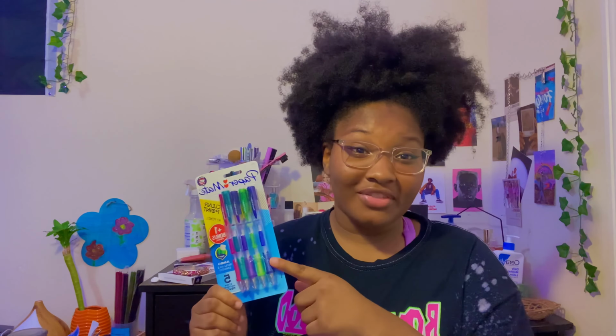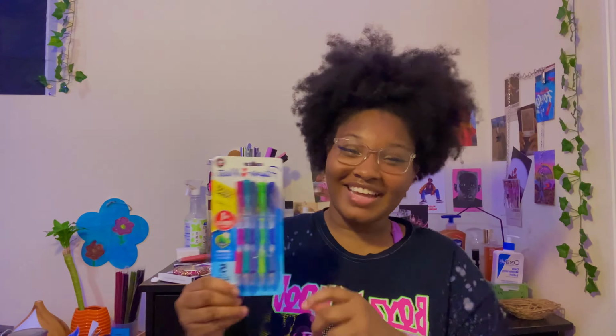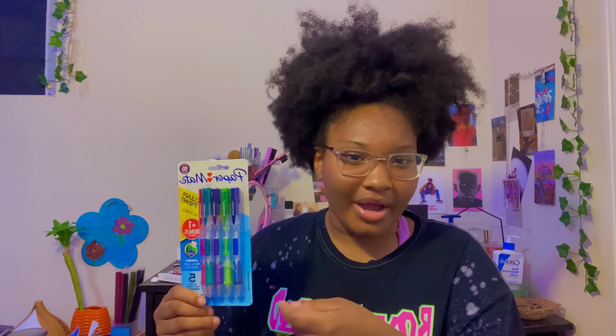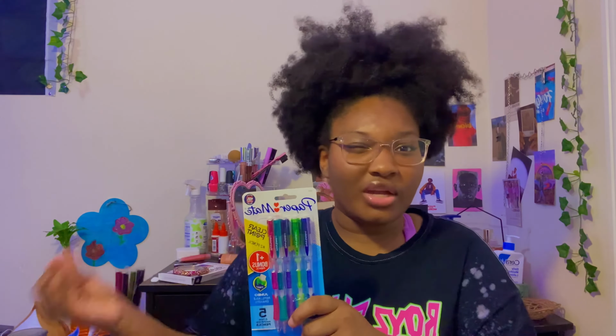Next, I have these pencils. I normally do not get these pencils, but this year I decided to get them because, first of all, the colors are just so pretty. Secondly, I thought it would be better because I can just refill the lead and also get refillable eraser things. I feel like with the other ones, it's harder. If the eraser's out, it's out. But this one could be an easy refill if I catch it quick enough, you know what I'm saying? So that's why I got these.